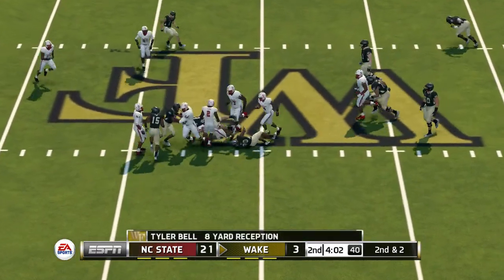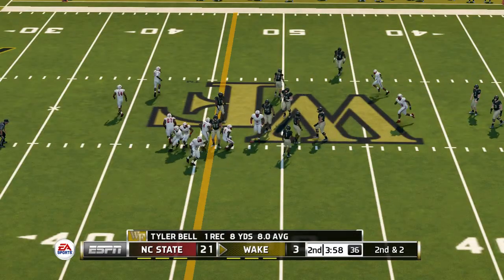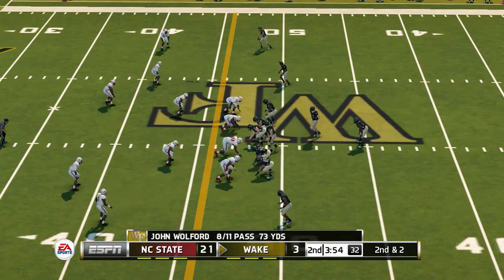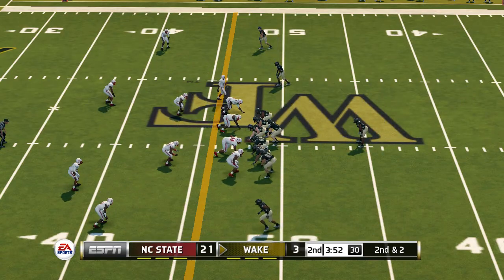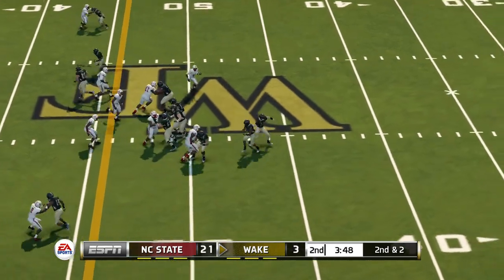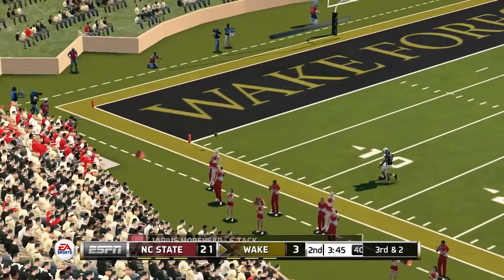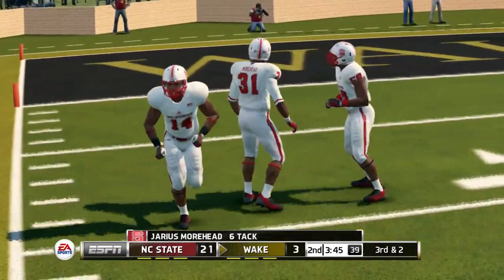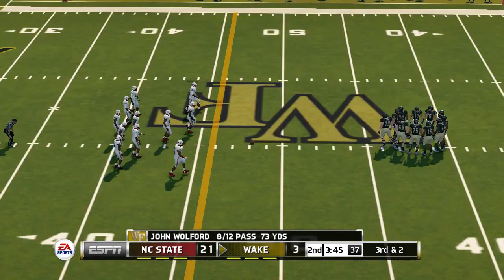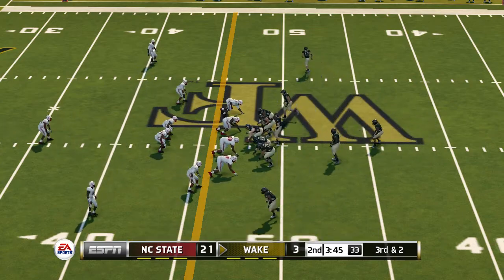Quick pass. That makes it 2nd and 2. He heaves it deep. Incomplete. He sailed that one high. That's not a bad incompletion because he saw the blitz coming and just got rid of the ball to avoid losing yardage. So it's 3rd down, and they've got about 2 yards to go.